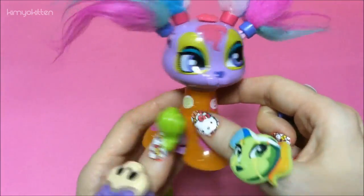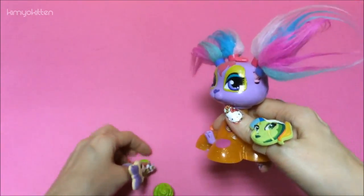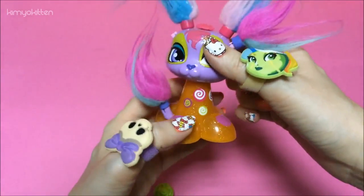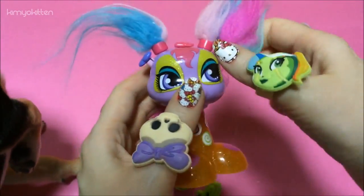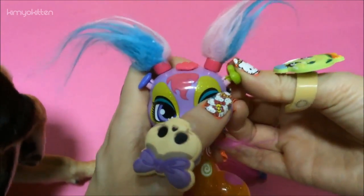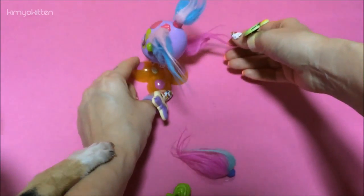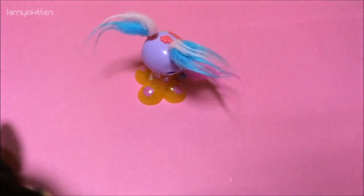So adorable. So the tail can come off easily. And we can put a little piece here. So cute. So we can put a little heart here. We can remove this hair and put the little paw in this part. So cute. And wow! That's so cute. Oh my god, we have to do this again.